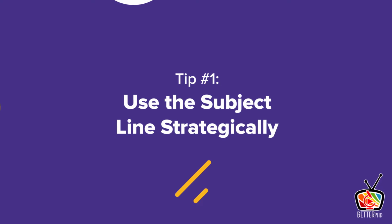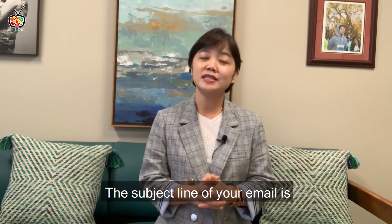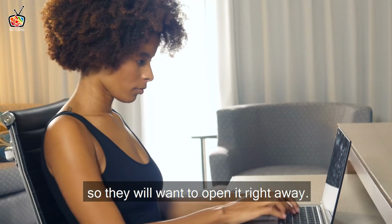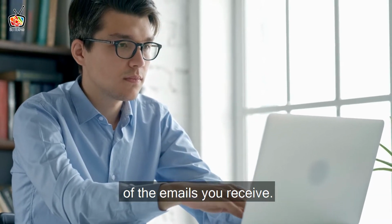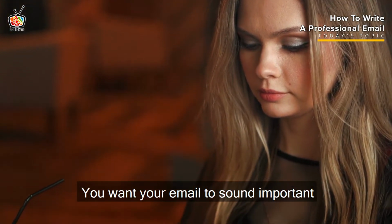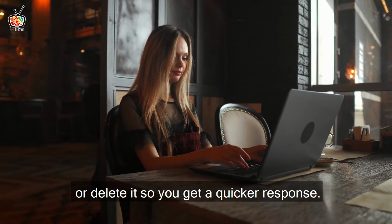Tip number 1, use the subject line strategically. The subject line of your email is the first thing your receiver will read. It should catch their attention so they will want to open it right away. Think about what you do when you read the subject line of the emails you receive. Don't you delete them if they sound spammy or like an advertisement? You want your email to sound important so your reader doesn't save it for later reading or delete it. So you get a quicker response.